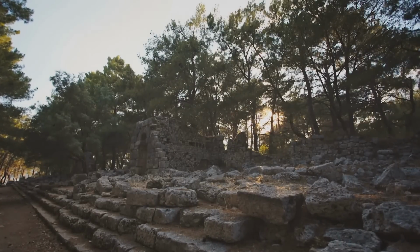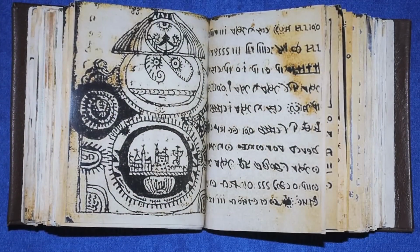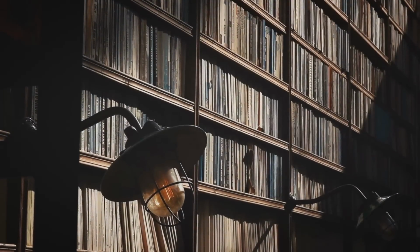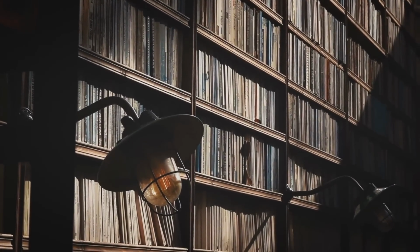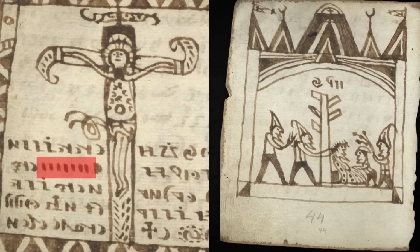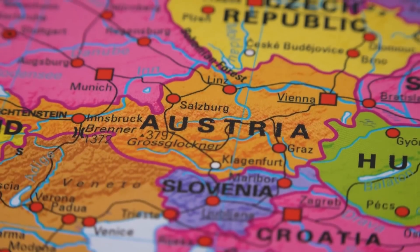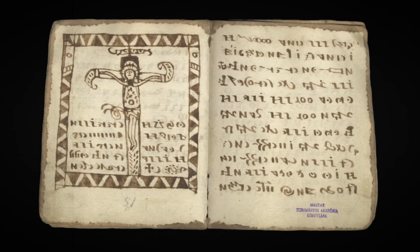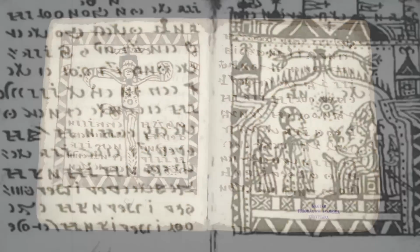In the first half of the 19th century, it was presented to the Hungarian Academy of Sciences by Count Gustav Badiani, along with 3,000 other books. The count was from the city of Rowan C, and it is to that the manuscript owes its name. Now the city is called Rachnitz and is a territory of Austria. The book has rather modest dimensions, only 10 by 12 centimeters.